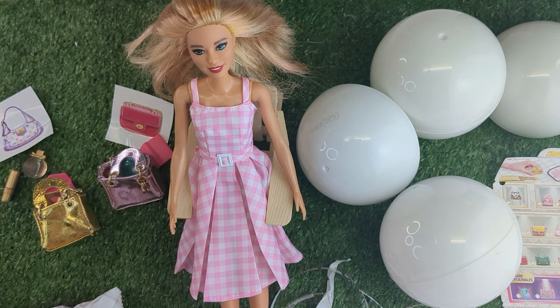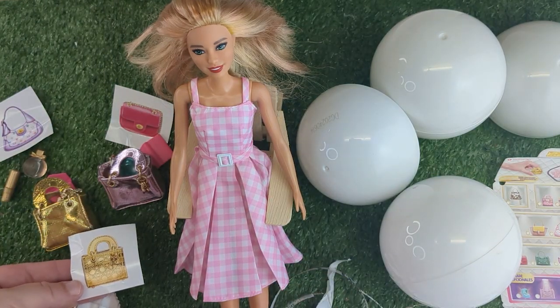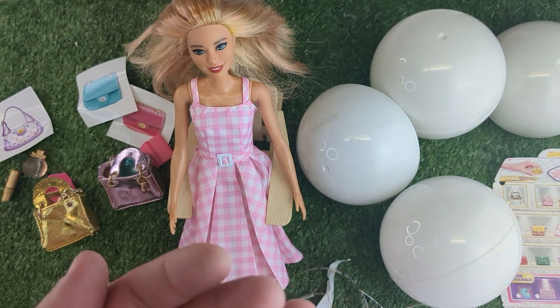Oh, we got 2 stickers this time. Oh, this is like a bonus one. We got 2 stickers. That is the bag that we literally just opened. And then this is the blue version of the pink one. So that's 2 stickers, but we still got 3 accessories.